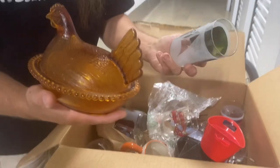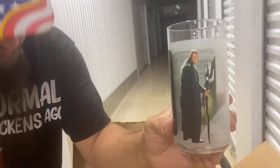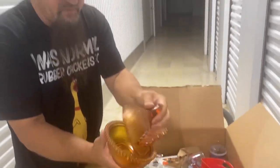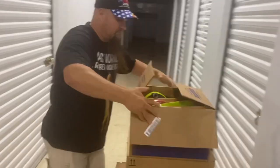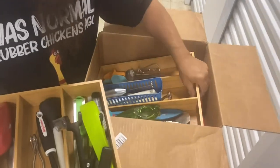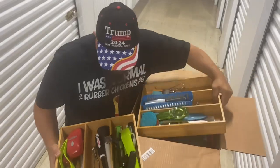We've got Star Trek. What's that? Yep, Star Trek glasses. A little bit of this and that, but this right here is pretty cool, actually. That's a really good little piece. Kitchenwares. And this stuff sells good at the garage sale. People love their kitchenwares.